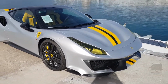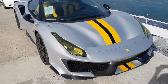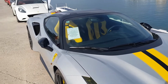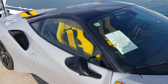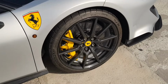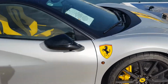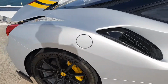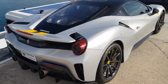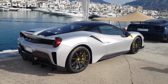Ferrari 488 Pista. Interesting color combination, gray with details in yellow. Yellow seat. The rim is full of carbon fiber. Carbon fiber details. Another nice machine. It's amazing.